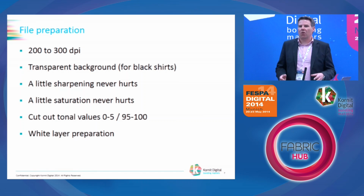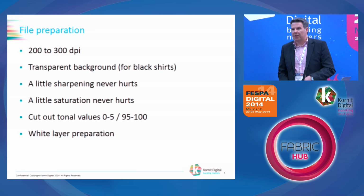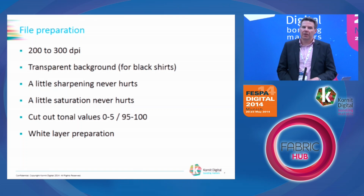The tone values from 0 to 5 and from 95 to 100%, you can cut that because they make no sense. They are lost during the process, or the colors go full from 95 up. So you can forget that. And it would be good if you do the white layer preparation. For example, our software can do its own white layer preparation if you have a transparency in the background. So there's no problem. The system builds the white layer automatically. But if you get a normal JPEG with a white background or black background, you have to prepare the file, prepare the white layers. If you prepare the file with a white layer, you can print that.